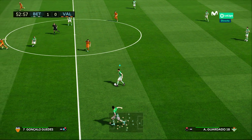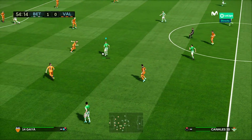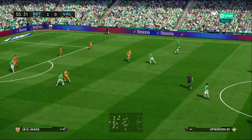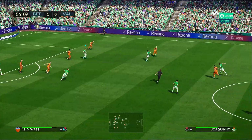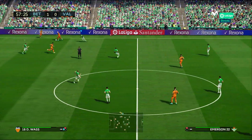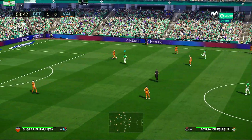Betis and Bilbao, probably outside your big boys, probably the best supported clubs in Spain. A lot of history with a lot of clubs in Spanish football.